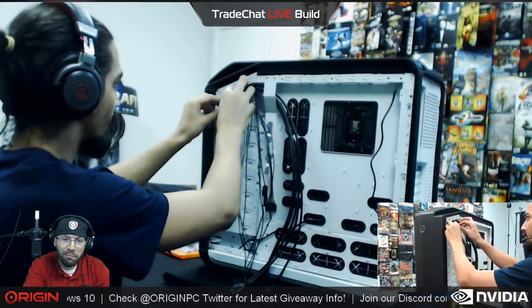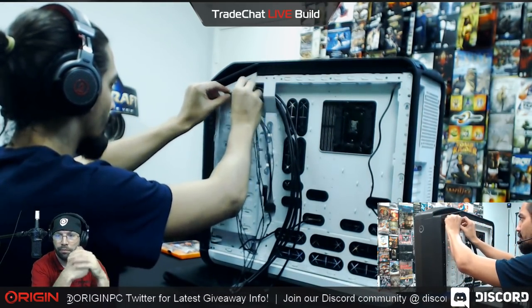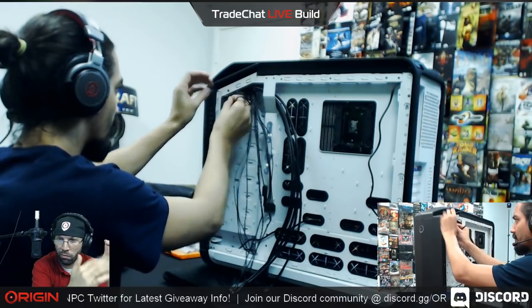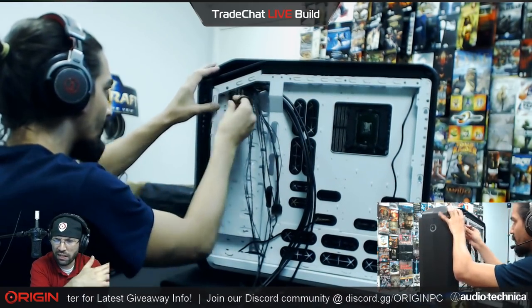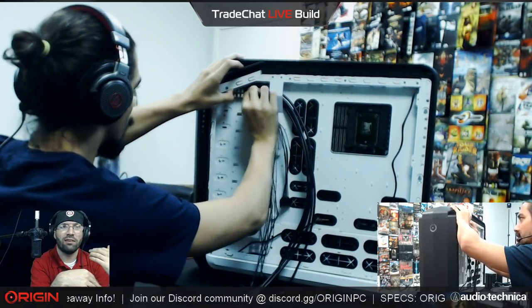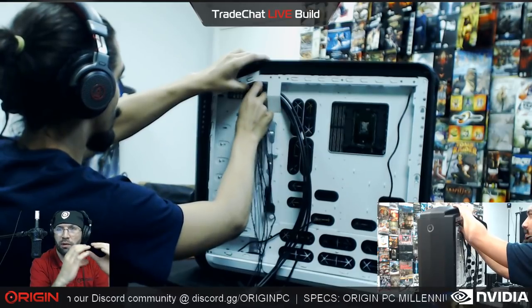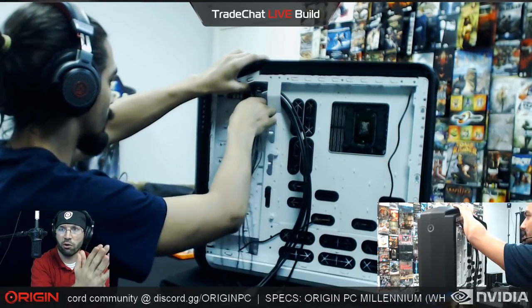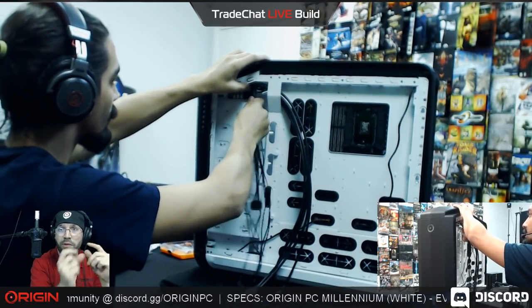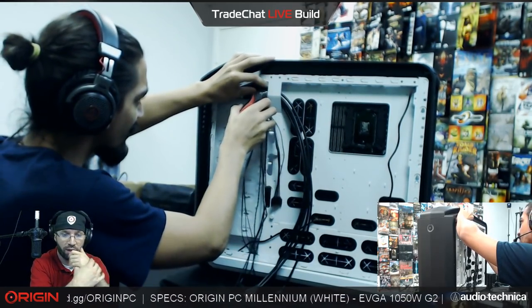You guys do mini ATX build at all? Yes, we do! We have our Origin PC Kronos, which is a small form factor. But I think that's micro ATX, right? Which is the smallest one is micro, right? John, is it mini and then micro? Yeah, micro is the smallest. So we do micro ATX, which is our Origin PC Kronos. And then we do mini ATX on our Neurons, which is the Corsair 350D.